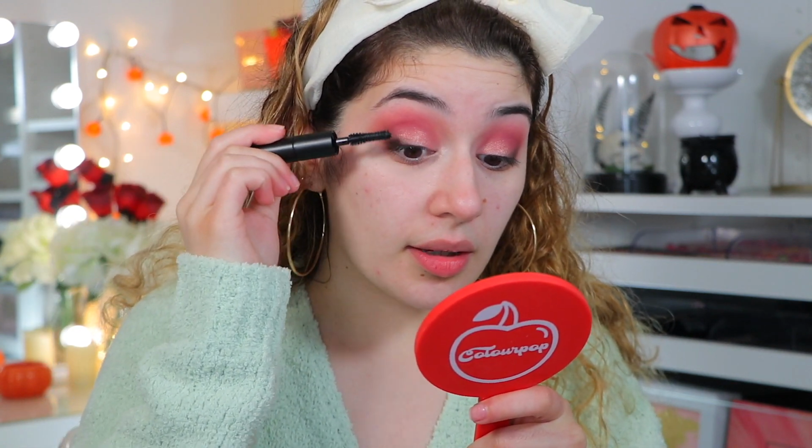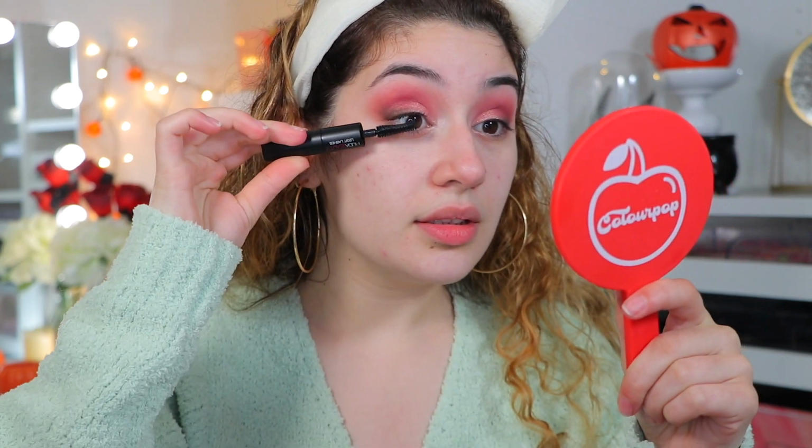So I'm gonna go ahead and apply the volume side, and I didn't curl my lashes. I'm just gonna apply the mascara straight on just to see what it does. So this is supposed to give you the most volume, this wand, and it definitely is very basic. I mean, my Essence one is £3 and it does a lot better. This isn't doing too much, so that gives volume, and then the other side gives curl. It's very clumpy as well.